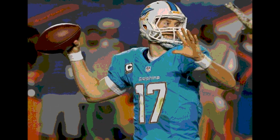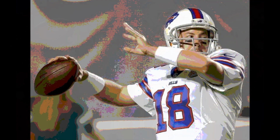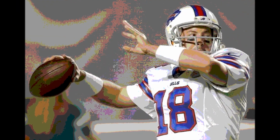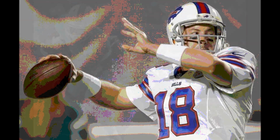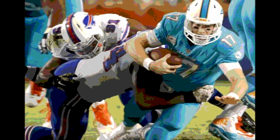Then on 2nd and 6 from the Buffalo 40, Tannehill hit Hartline for a 7-yard pass that brought the ball to the 33. Tannehill was then sacked for a 12-yard loss by Charles, and that brought up 2nd and 22. Miller then lost a couple yards, and that made it 3rd and 24 from the Buffalo 47. Tannehill then dropped back to pass, and he hit Williams for a 32-yard reception, and that brought the ball to the red zone into the Buffalo 15.